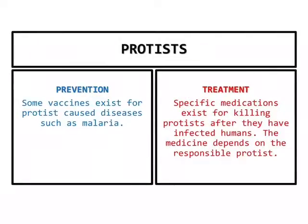Protists can be prevented through vaccines as well. For example, the malaria vaccine, if you ever travel to a place like South America or Africa or India, you will be put on a malaria pill to prevent you from getting infected from a mosquito. And then there are specific medications for each type of protist because they are so diverse. So there are medications that will treat them, but they're all different. There's not one like antibiotic just for protists.